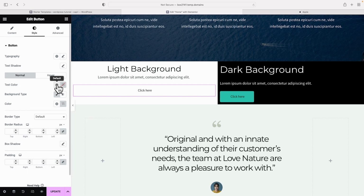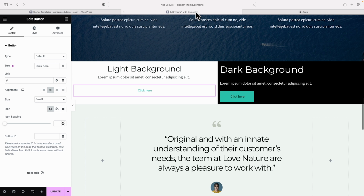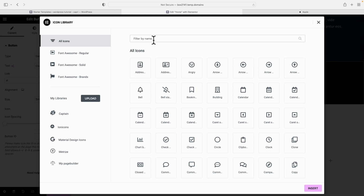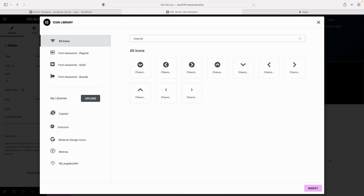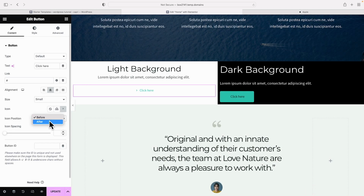And we'll change the text color to our green that we've been using. And then if we go to Content, I think what they've got here is little chevron arrows next to it. So to incorporate that, we're just going to go to Content, Icon Library, and I will just type in chevron again, and I'll just choose this one, Insert, and then I'll place it after.